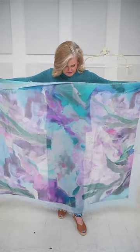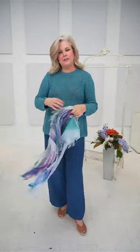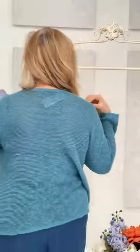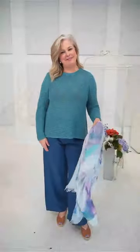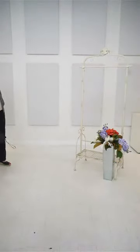And here's the sweater. Just very simple. I'm in a medium. I've got quite a bigger shoulder than Elaine, but the medium still works. And it's a new shorter length. That's it. Perfect. I love it.